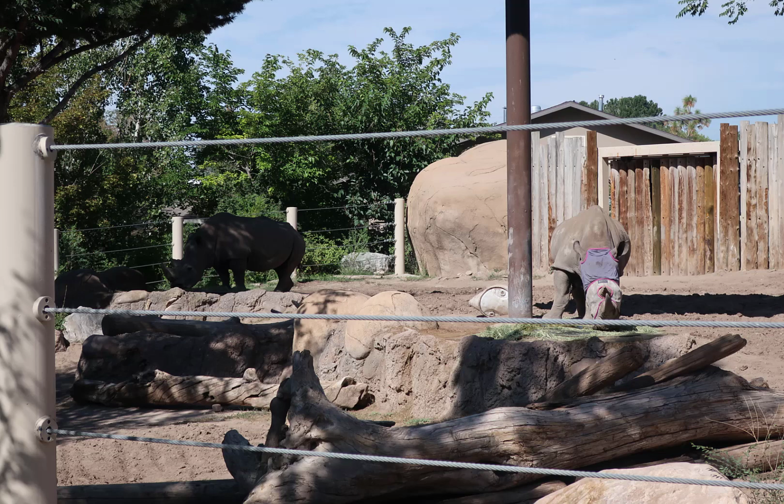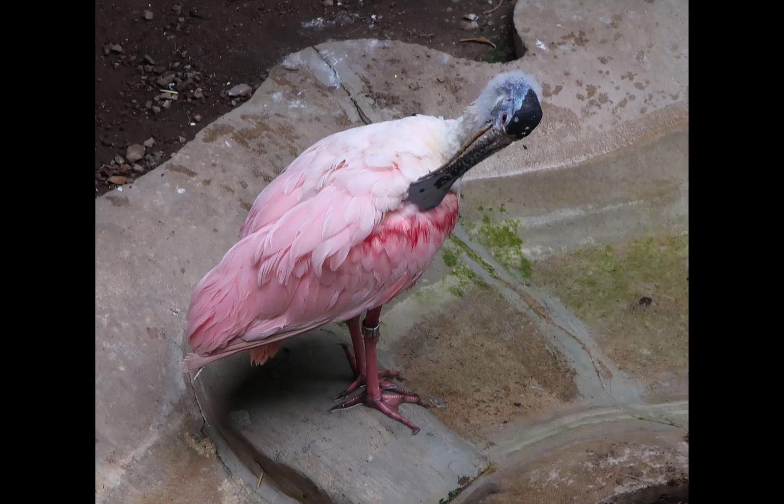animal's eyes. Well, I thought the signage at the Hogle Zoo was really good. This is one I missed, or they missed, and I suspect I missed. It was a spoonbill something or another, because there's several species of spoonbills, and he was just pruning himself.